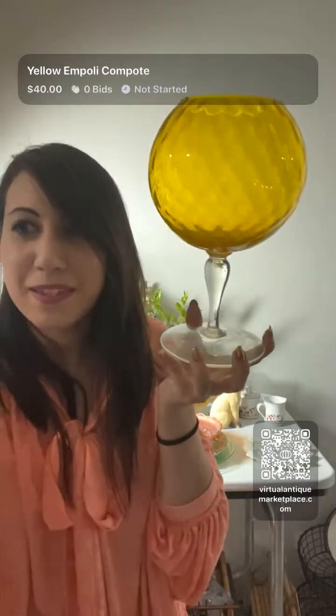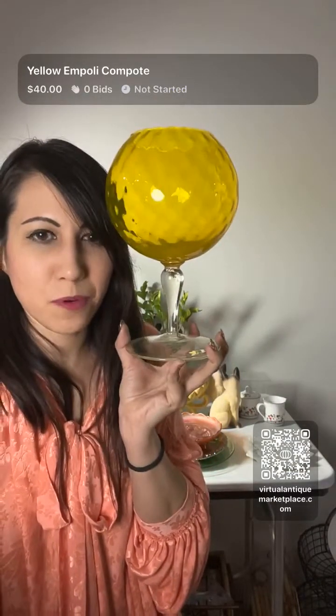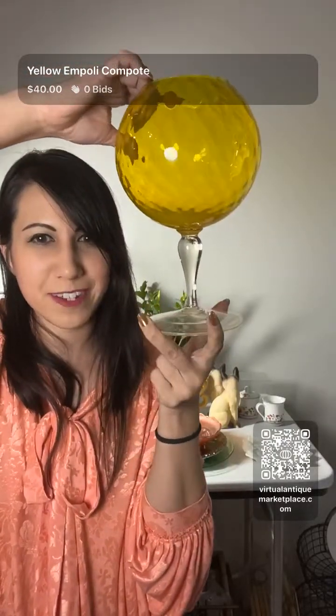It lights up like the sun. It looks like the sun even when it's not under that UV light. This is going to be a $40 start bid at 15 seconds. And again, this is the last piece I'm running before we go on to our next show for the day.